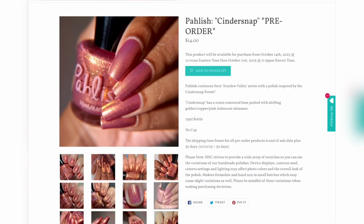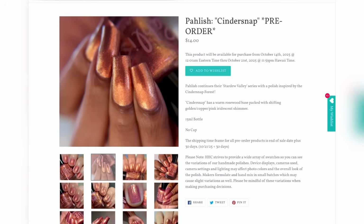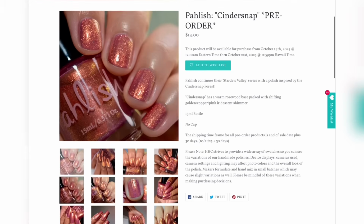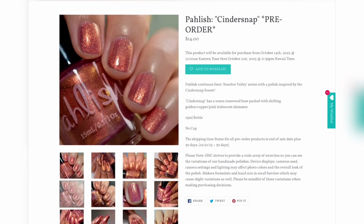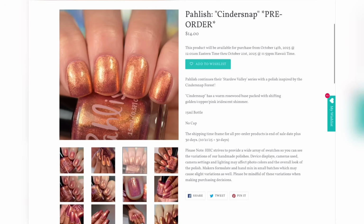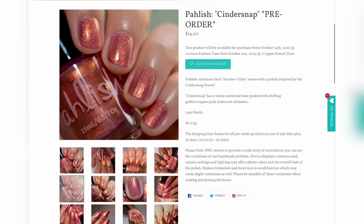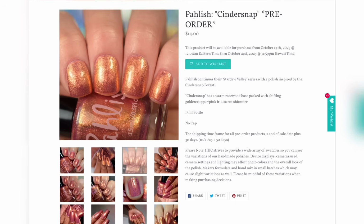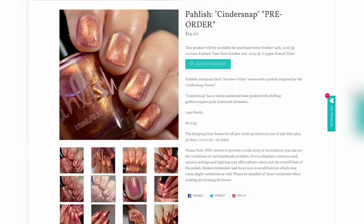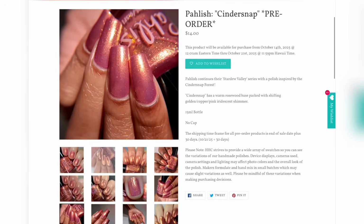So I'm gonna hold out hope that that polish will be made, and it's definitely very different from Flight of the Monarchs. And I'm also gonna hope that I don't regret skipping this one because it looks so stunning. I imagine if you are someone who is disappointed in Flight of the Monarchs, this would probably be a better alternative. But actually, I don't know, because that shimmer does take over in certain lighting, but I think there's more contrast between the shimmer and the base in this one. Oh man, that is so pretty.